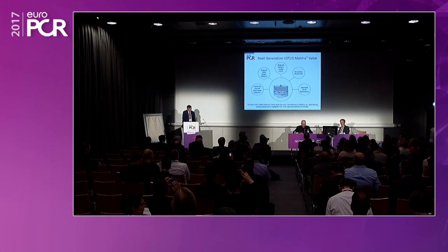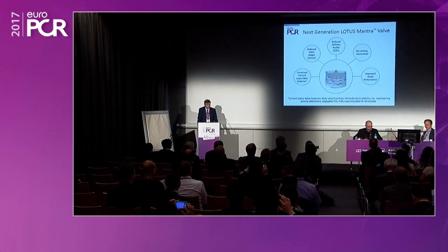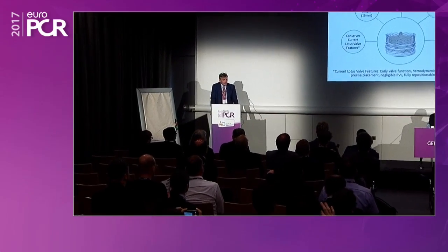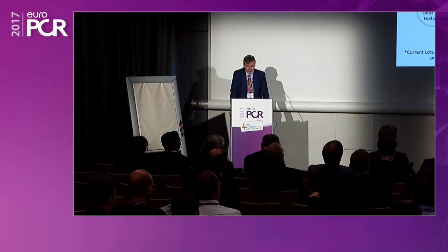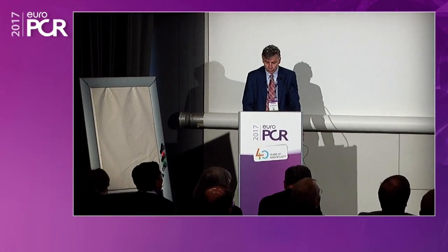Yeah, and I'm just going to show you 2 slides. This was actually the first one. Looking into the future, there's a valve on its way after the Edge, the LOTUS Mantra valve, which has several features. First of all, it's a shorter frame. It's going to be 16 instead of 19 millimeter height. It's going into a reduced profile. You can use a 12 French compatible sheath to introduce it. And it has the same features otherwise as the current LOTUS valve.